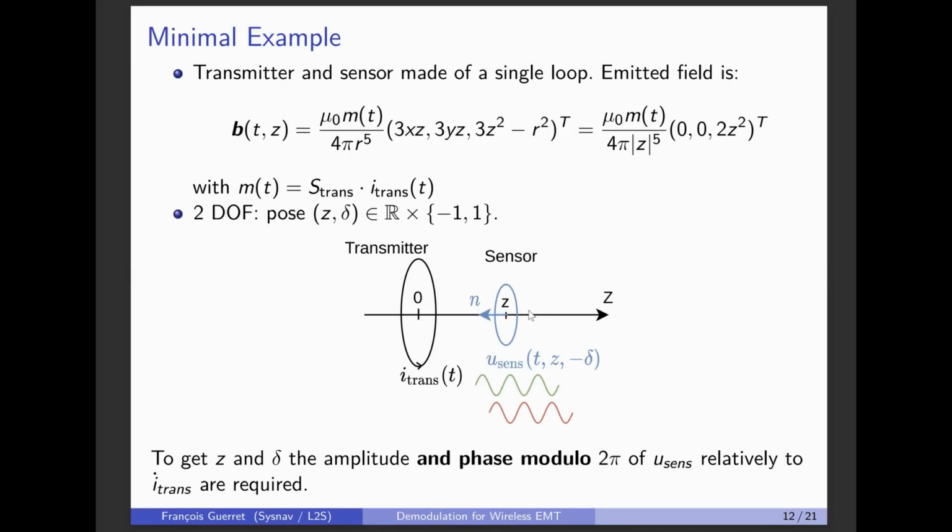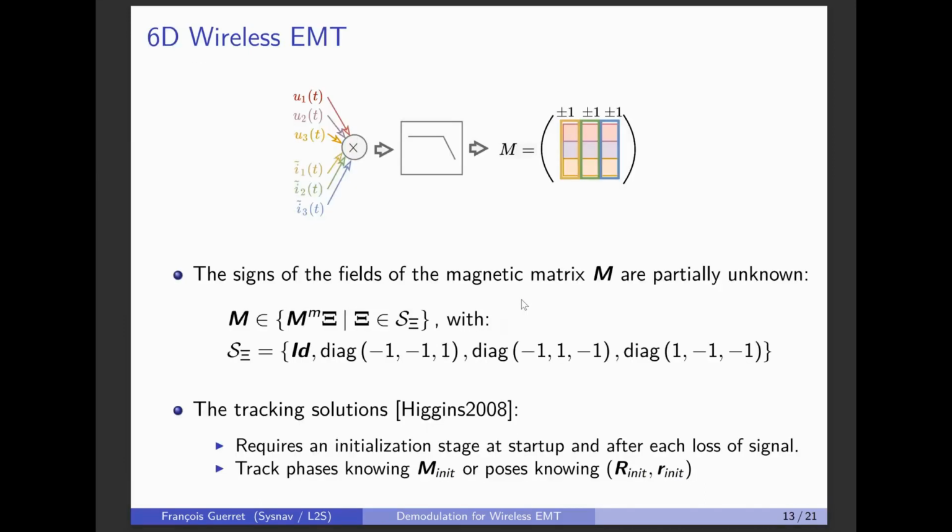So what we lose when we are in a wireless system is the phase orientation. In this trivial example, it's the orientation of the sensor. And we have the same problem on a 6-dimensional wireless EMT. But in that case, in our matrix, we will have an uncertainty on the sign of each column. And there are therefore 4 candidates for the magnetic matrix once we have eliminated the absurd one. The tracking issue is to identify which among these candidates is the right one.